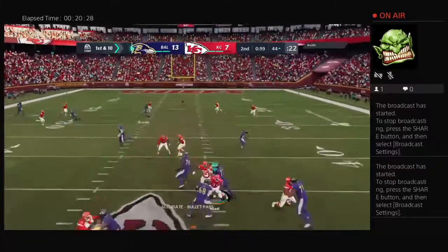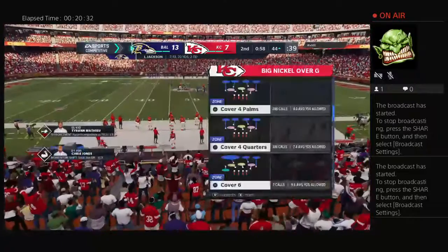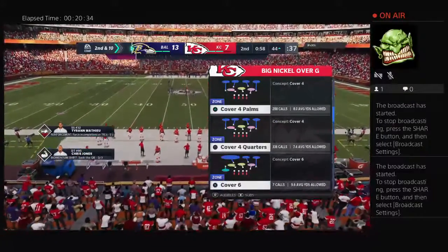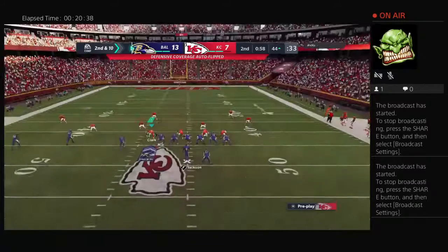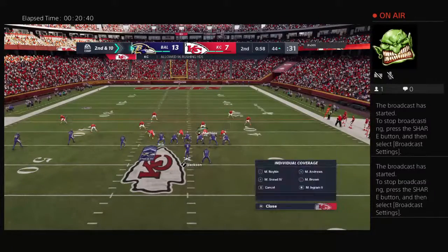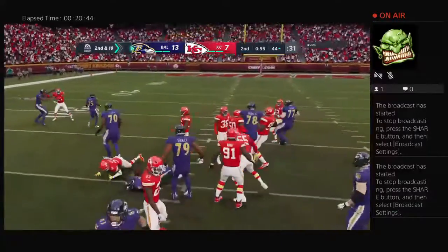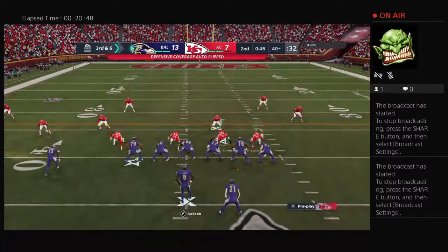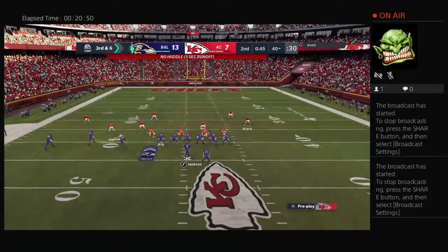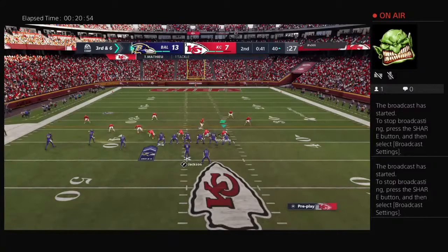On 1st and 10, it's Jackson. And this will be incomplete. Physical play on the football there, and it's 2nd down. So after the incompletion on 1st, now 2nd and 10. From the gun, it's a run for Ingram. 4 yards the gain, and it'll bring up a 3rd down. The 1st down line at the 34 here on 3rd down.